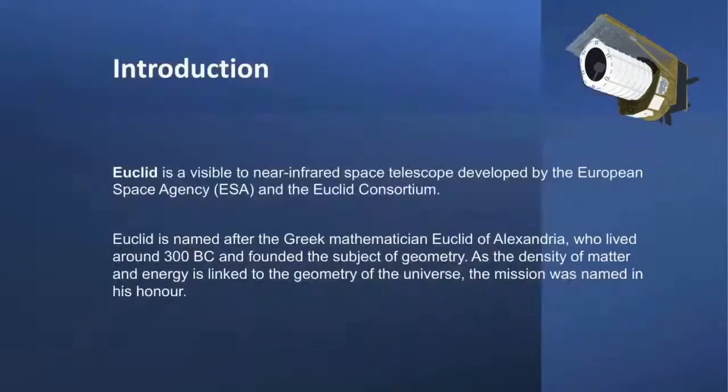Okay, I'll do that. So, what is Euclid? Euclid is a visible to near-infrared space telescope developed by the European Space Agency and the Euclid Consortium. Euclid is named after the Greek mathematician Euclid of Alexandria, who lived around 300 BC and is reported to be the founder of the subject of geometry. As the density of matter and energy is linked to the geometry of the universe, the mission was named in his honor. That's where the name comes from.